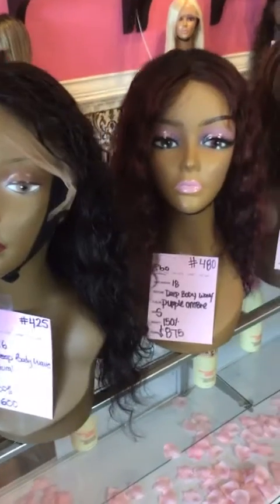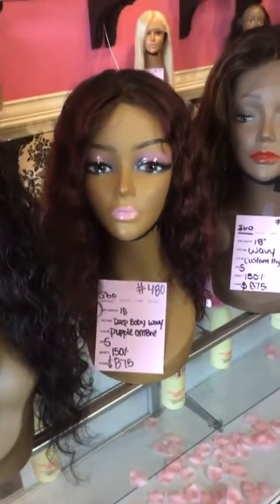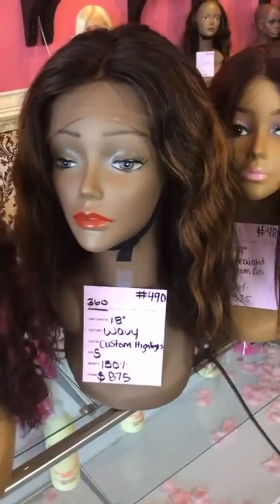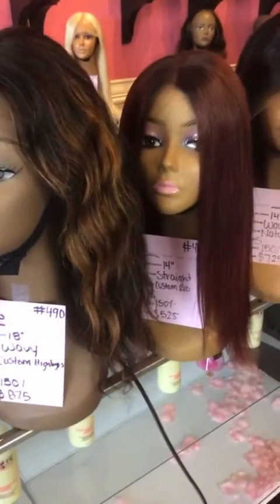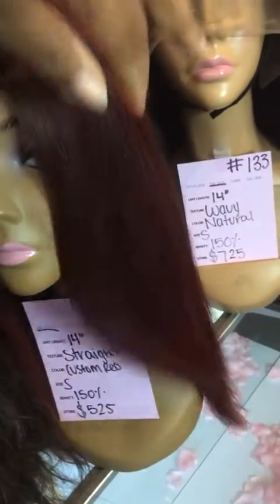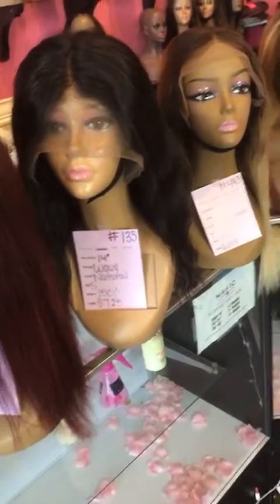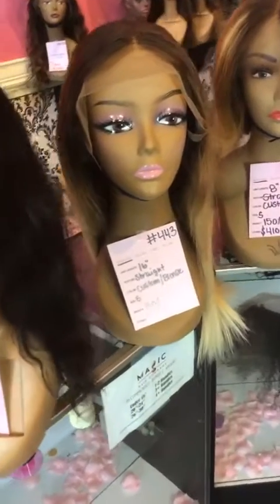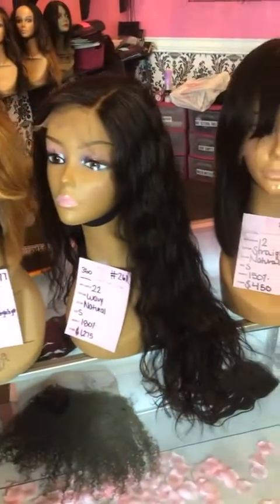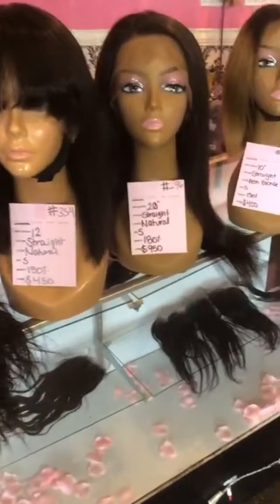All of our wigs are glueless. So if you're worried about having to go to the salon to then put your wig on and do this and do that, you don't have to do any of that. We'll cut the lace for you, either in store, or if you make your purchase online, we'll gladly cut the lace for you as well. And then you can just pop it on.